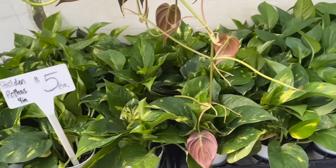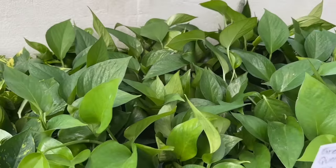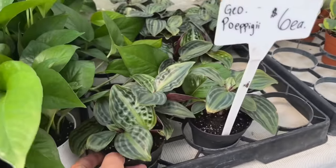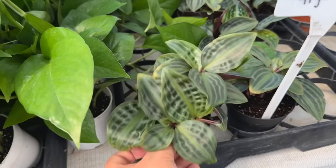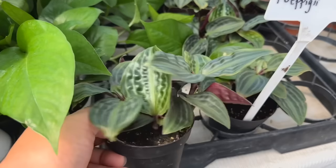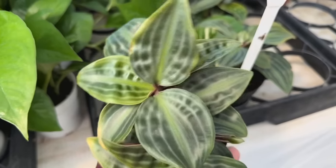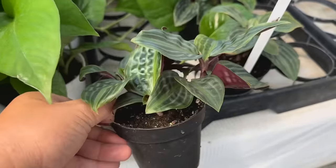They got 4-inch Pothos. They have Golden and the Jade. And these are both $5 each. Right next to that are the Geogenanthus Popigii. Really cool plant. I think this is also called the Seersucker plant, because it kind of looks like the fabric, doesn't it? These are $6 each.